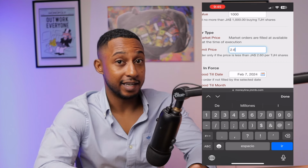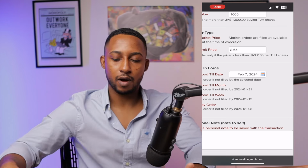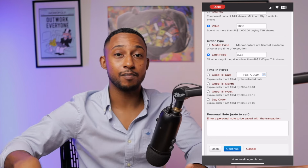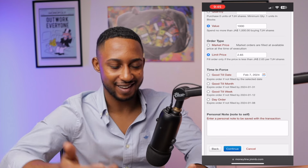Next section is time in force. And this means how long I want this transaction amount or this limit price that I have enforced, how long I want it to be in the market, or how long I want it to be enforced. I use the word twice, but yeah, you get the understanding.